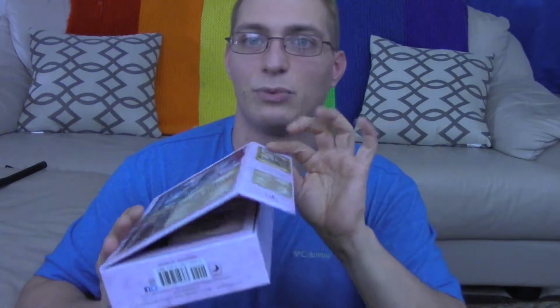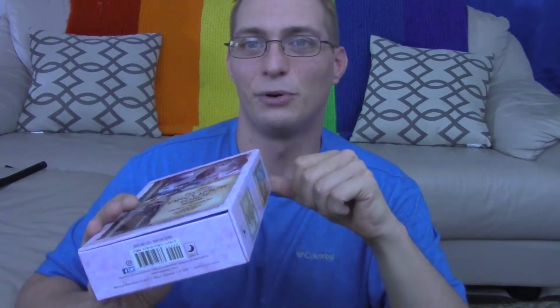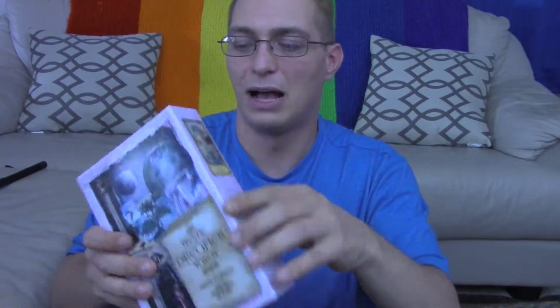One thing that I want to note about this is Llewellyn is stepping up their game, at least they were in 2008 whenever they produced this particular deck, because they give us a nice little magnetic flip top box. Very much appreciated. Very beautiful inside, very beautiful box to begin with. So I like the presentation of this box.